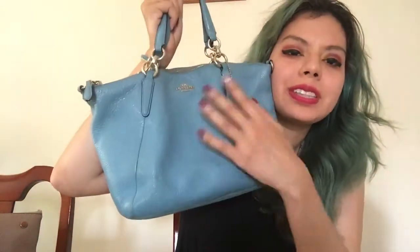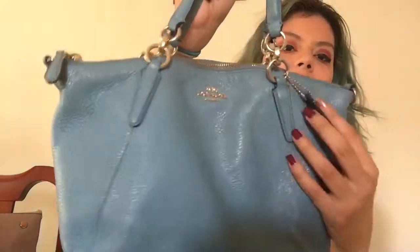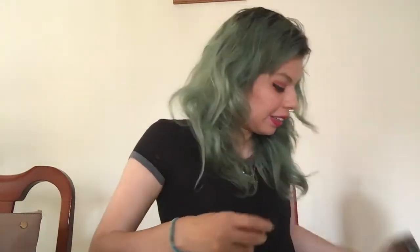It's my favorite purse. It was my favorite purse for a while. And yeah, got the little tassel here, the little logo, the pebble leather. I love the pebble leather. I love the feeling of it. Alright, so on to the next.